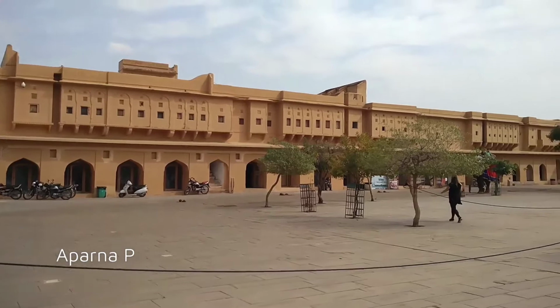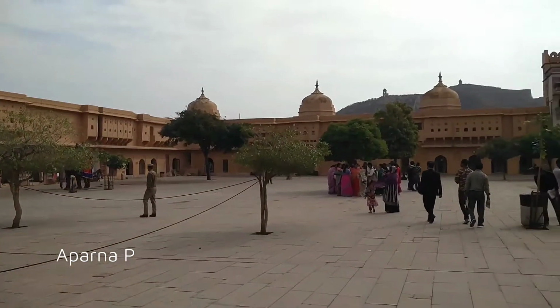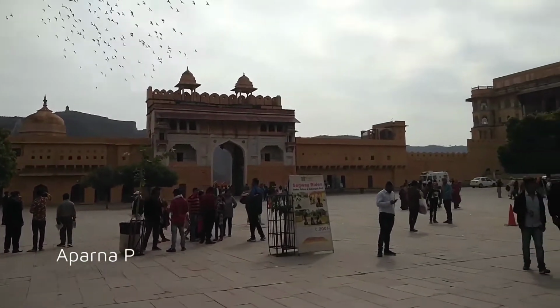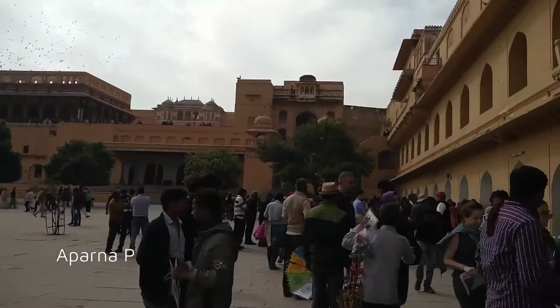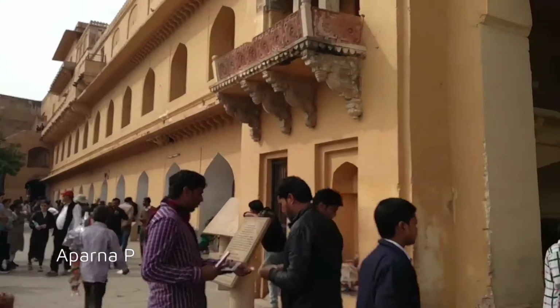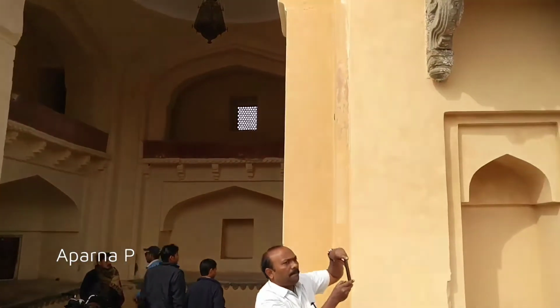This is called Jaleb Chowk, where people used to gather. This fort was built from 1589 to 1727 and it took almost 138 years to complete this fort. There are three entrances for this Amer Fort. This is one of the entrances from which I have entered.